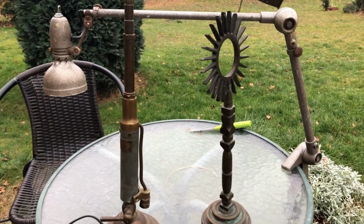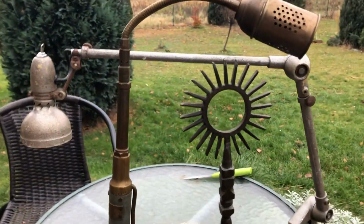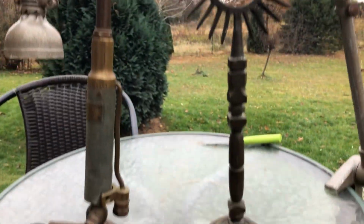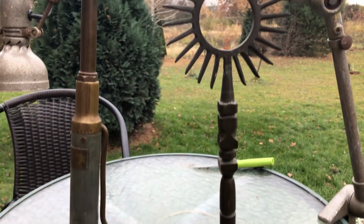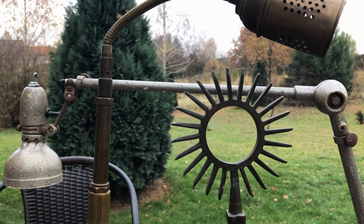And if I can remember what I paid for that, I think I paid only $25 for that. And it's a very heavy, masculine piece. Would look great in a library, or as a display on a desk or on a bookshelf.